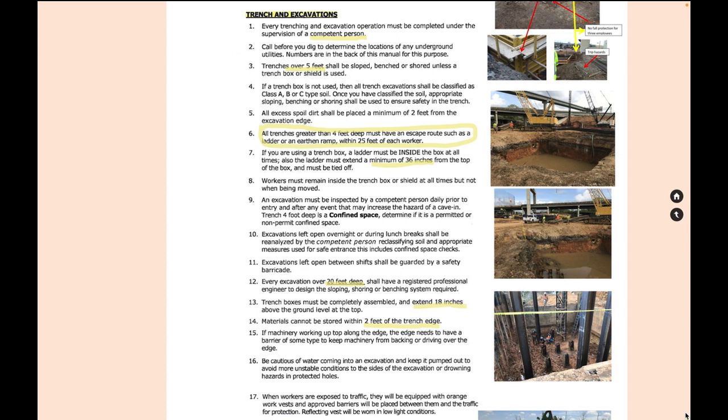And again, we don't do many trenches. We do mostly excavations. Who knows the difference in a trench and an excavation? It has to do with the width at the bottom of the excavation. If it's narrow and tall, it's a trench. If it's wider at the bottom than its height, then it would be an excavation.